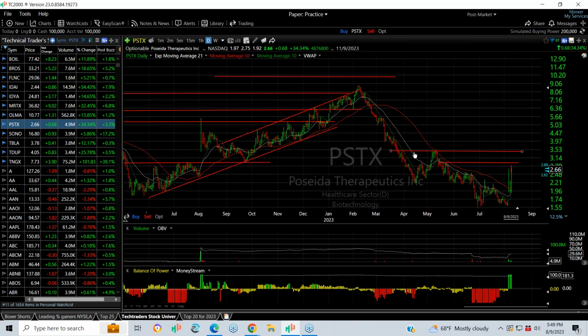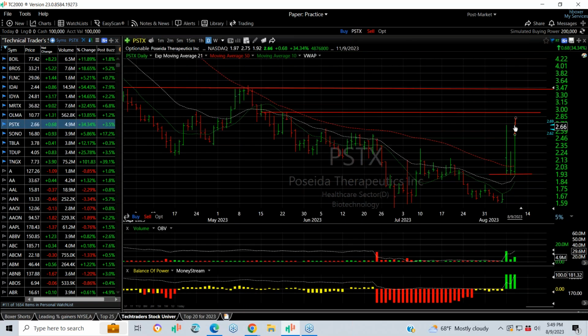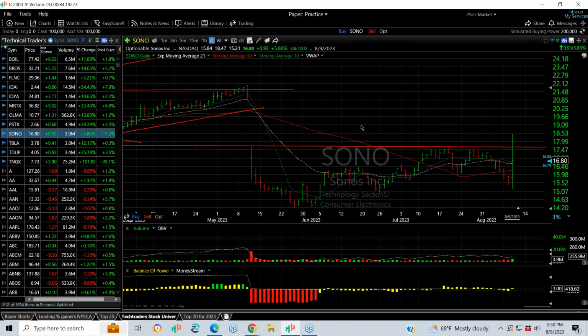My next target, PSTX, popped, pulled back, and today spiked again. This is 2 out of 3 days now. But today's spike closed at the upper end of the range. Again, 68 cents or 34% on almost 5 million. I'm looking for a follow through to near 3 and 3.5.